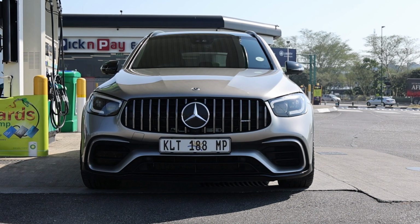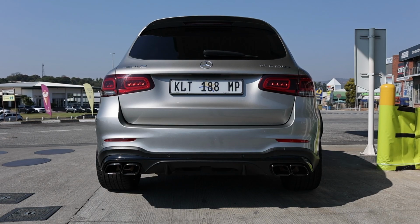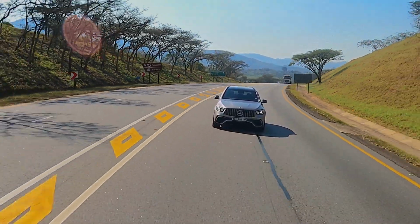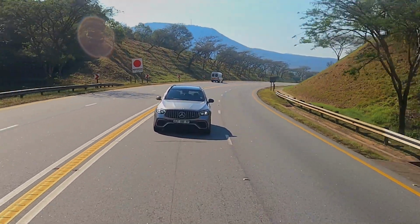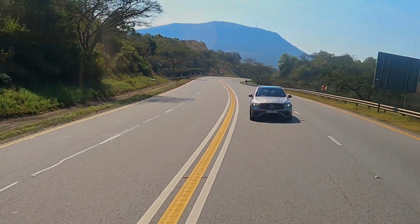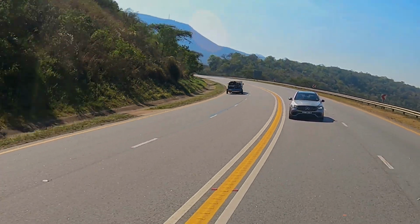AMG has done such a good job on this car. You'll truly understand how good the GLC 63S AMG really is, what here in South Africa we term as the C-Class SUV. However, if you go for the GLC, you can make it a little bit more exciting and tick the option for the AMG.